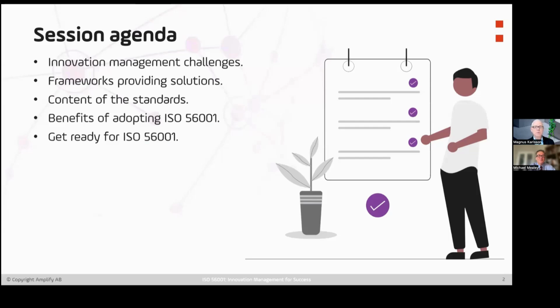In the next couple of minutes, I'm trying to cover the following things. I'm going to start to give a little bit of context: what are the challenges we are facing within the discipline, where this standard now is entering the scene, and some of the solutions, the standards, the profession, that are addressing these challenges. Then moving on to more detail around the content of the standard. I'm going to quickly explain the innovation management principles. Next, moving on to talking about the benefits of adopting the standard, and finally give some practical advice.